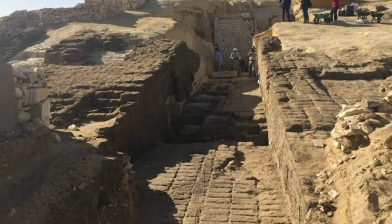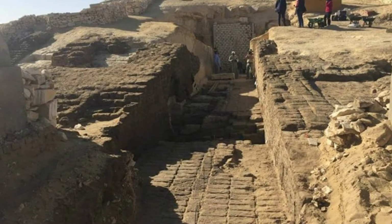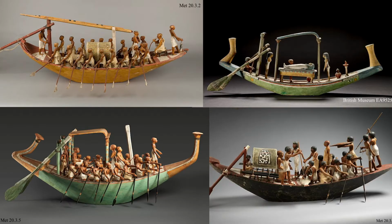Immediately after creation, this object would have been placed in somebody's tomb. We can learn a lot about the purpose of this object by determining what type of boat this model is meant to represent. Let's turn again to Meg to hear her insight. So this particular boat, based on its style, a number of stylistic markers, and its form, suggests that it is one of these funerary boats.